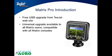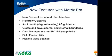When we release the new Matrix Pro software, it will be available to anyone by a free USB upgrade. That will be placed on the TeeJet website, where existing owners can download the software. Of course, at that time, we'll also begin shipping Matrix Pro software from our production facility as well. So I guess the key point here is to emphasize that the software will be a free update available to anyone who owns an existing Matrix.